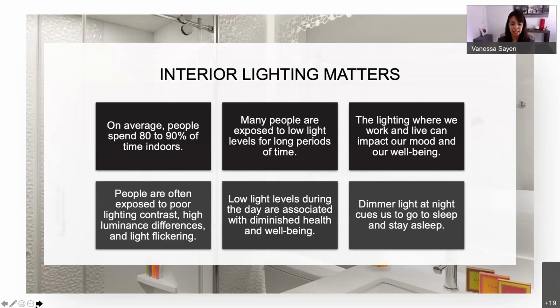The daily working life often consists of changing visual tasks with changing demands of the lighting provided. And unfortunately, people are often exposed to inadequate lighting, right? Due to poor brightness, contrast, luminance, different lights flickering, and so on in different schools and office environments. The low light levels and inadequate lighting during the day are associated with diminished health and well-being.